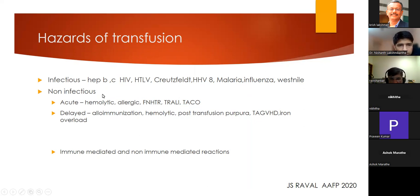In non-infectious causes, they can be acute, that is within 24 hours, or delayed, from days to months, or it might even be years. This can also be classified as immune-mediated and non-immune mediated reactions.